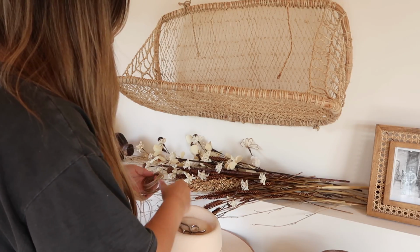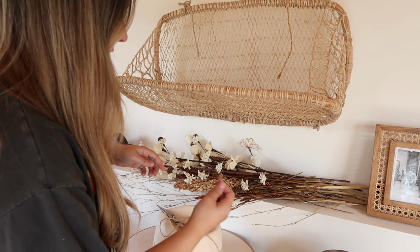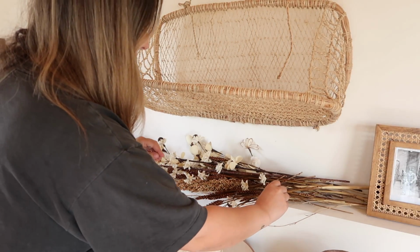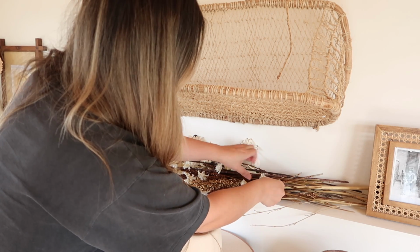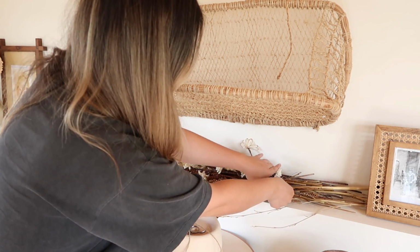Okay guys, it's a new day. I had some plans that I had to go do, but I just wanted to get a little bit of this done before I went out. So it's a new day. We're gonna continue on with this. I really think I want to tie these together.